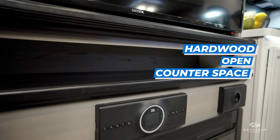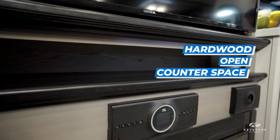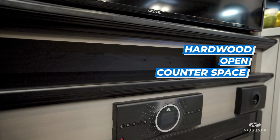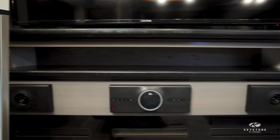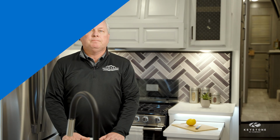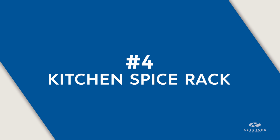So for 2022, we removed the glass door, but put in a hardwood countertop and allowed the storage area still to be there, so you can conveniently install your DVD or satellite receiver in that location with all of your actual cords being ran up to your TV. Number 4, kitchen spice rack.